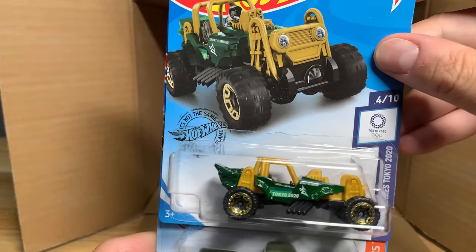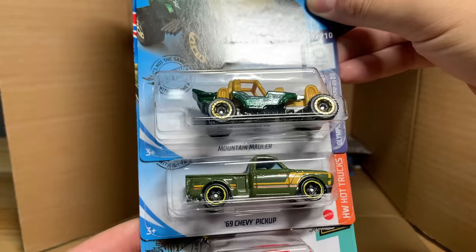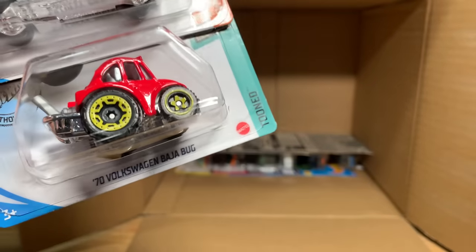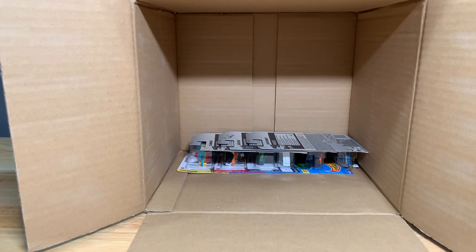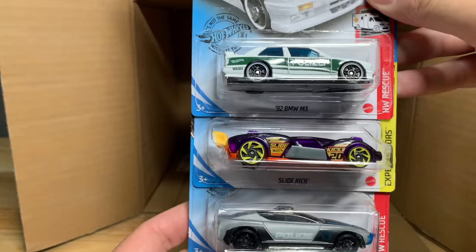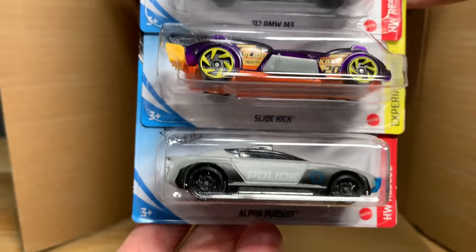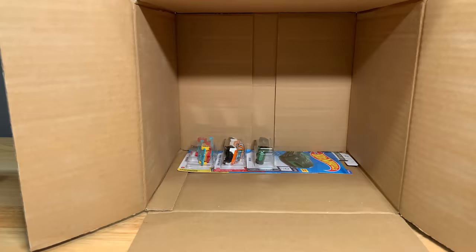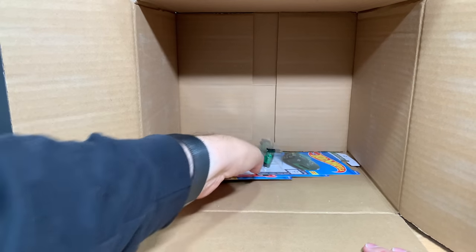Mountain Mauler. '69 Chevy pickup again. And then the '70 tuned Volkswagen Baja Bug. Look how quickly we've gone through these. Another Beamer. Slide Kick. And the Alpha Pursuit. And last but not least, now maybe I don't remember.